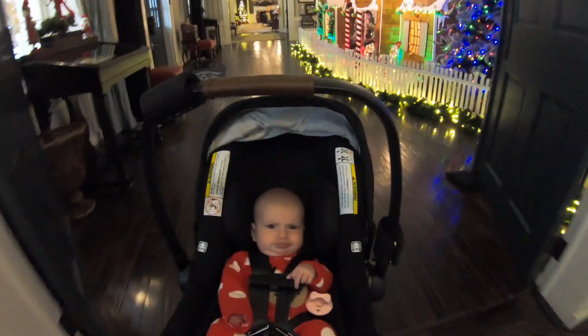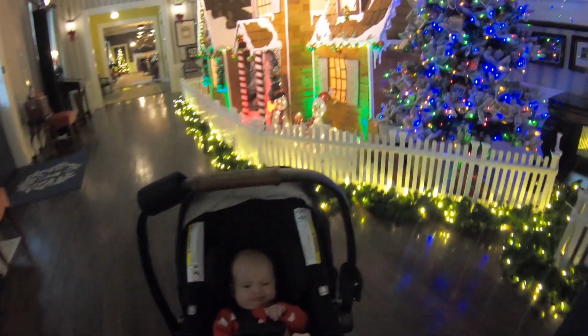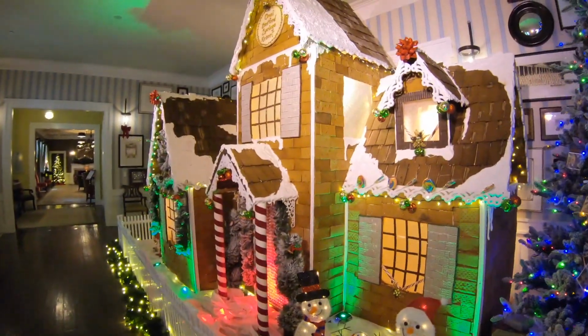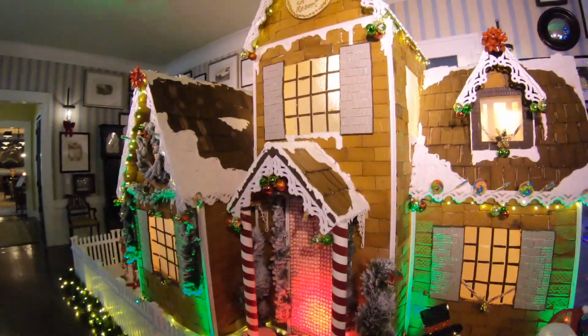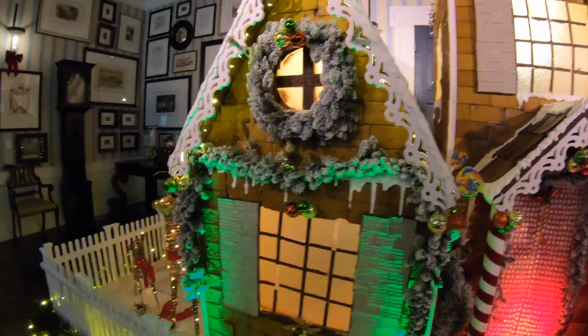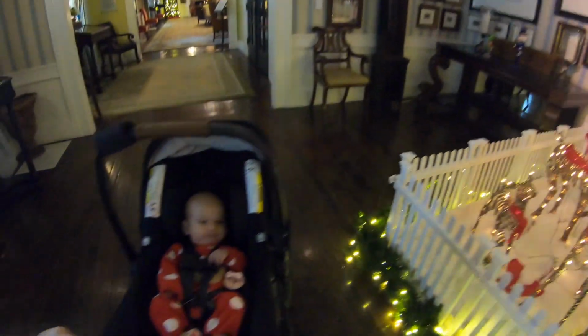Ooh, look at this. Vivienne, you'll like this. Wow. Big gingerbread house. Oh, how neat is that? How neat is that?